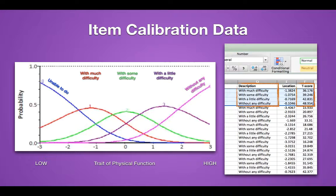Now, as you progress from the left to the right, you see points in which the curves intersect. Those 4 points are the point when each successive curve becomes higher in probability than its previous curve. So the red dash, you see now that with much difficulty becomes more probable than unable to do, the blue graph, at that point.